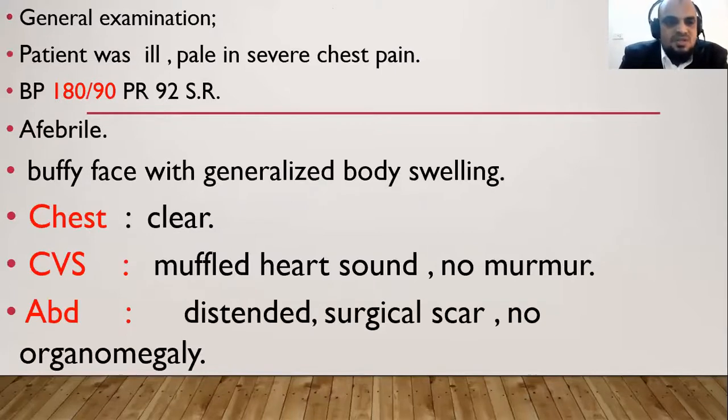When he presented, the patient was ill, pale, and in severe chest pain. Blood pressure was 180/90, pulse rate 92, sinus rhythm. He was afebrile with a puffy face and generalized body swelling. Chest was clear. On cardiovascular examination, there were muffled heart sounds and no murmur. Abdomen was distended, and there is a surgical scar of renal transplant. No organomegaly, and there is also lower limb edema.